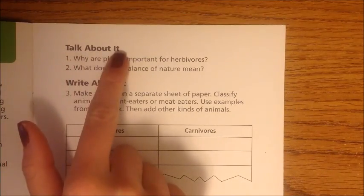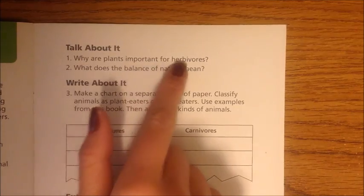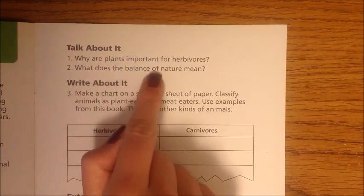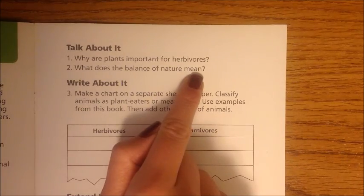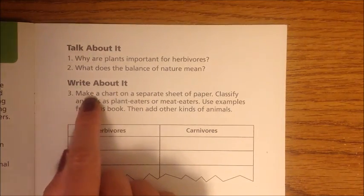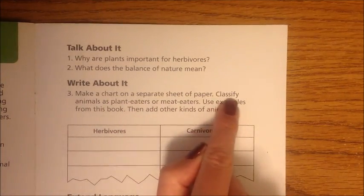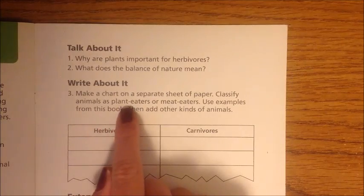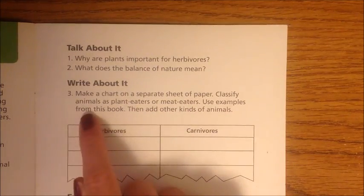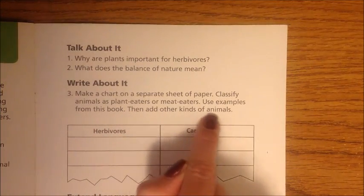Talk about it. 1. Why are plants important for herbivores? 2. What does the balance of nature mean? Write about it. 3. Make a chart on a separate sheet of paper. Classify animals as plant eaters or meat eaters. Use examples from this book, then add other kinds of animals.